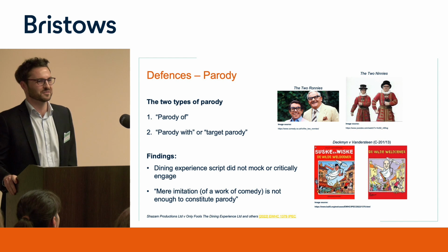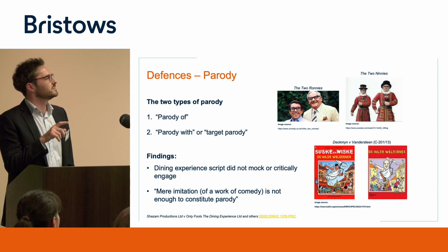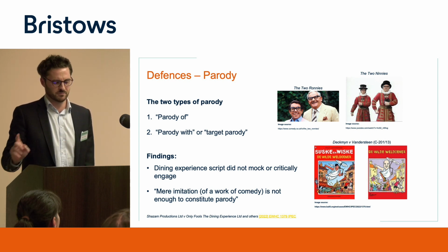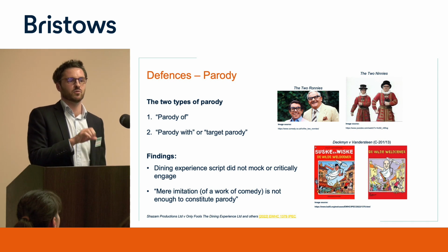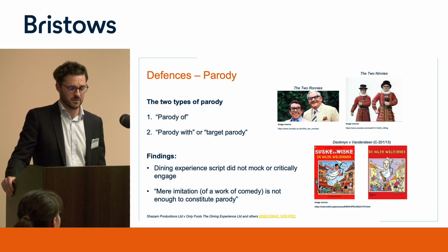I hear some chuckles, so some recognition maybe. But that was directly mocking the original source content of the two Ronnies, Ronnie Corbett and Ronnie Barker. And it was directly engaging with those scenes by making fun of how they were portrayed.